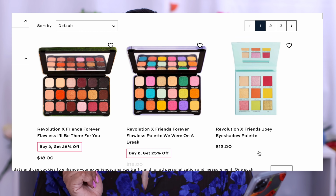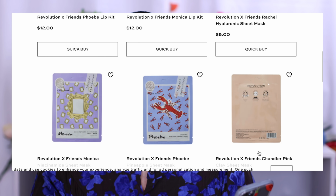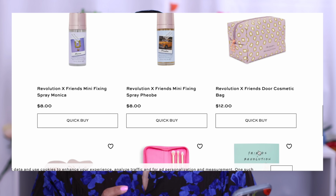So the round 3 includes the Forever Flawless I'll Be There For You eyeshadow palette for $18, the Forever Flawless We Were On a Break eyeshadow palette for $18, and then there's 9 shade eyeshadow palettes that are $12 each in Joey, Chandler, and Ross. There's a lobster mirror, Adore Cosmetics bag, 2-pack blending sponges, sheet masks, and those are named Rachel, Monica, Phoebe, Chandler, Ross, and Joey, and they're all like different kinds of skincare. Then we have the mini setting spray for $8 in Rachel, Monica, and Phoebe, and then there's sets, so you can get the Rachel, Phoebe, Monica, and then a lip gloss set and a Central Perk set for $43.